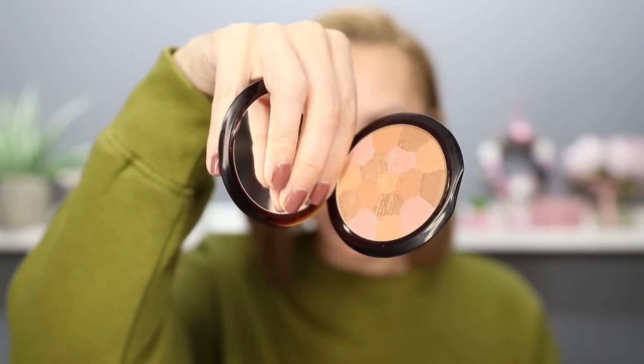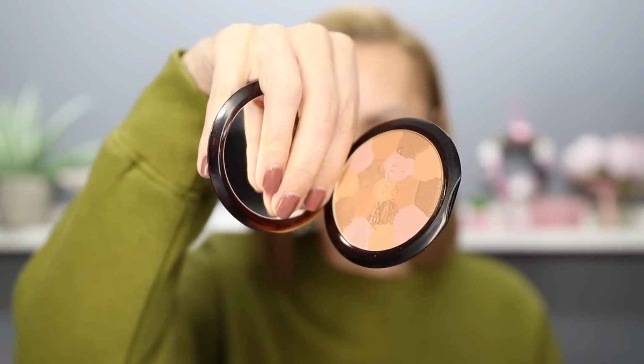I have the shade Light. It's number 2, medium cool. I love a cool tone bronzer, even though my skin undertone is neutral, more dominant warm. I still like to go for a cool tone bronzer, and this is just perfection. So the shades of this are stunning in the pan. The pattern is also beautiful.